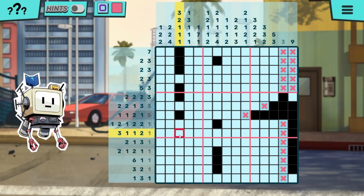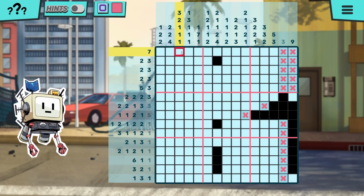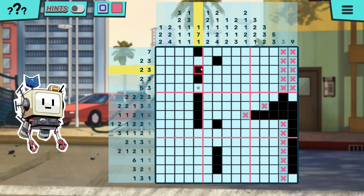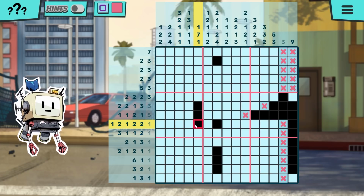No. Yeah, in fact it's just a 3-point swing. Yeah, it's a bit much. Yeah, too much there. Well, it's a 4-point swing on a 7. That's not bad. That's still an opening.